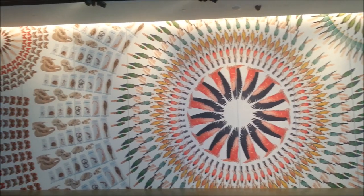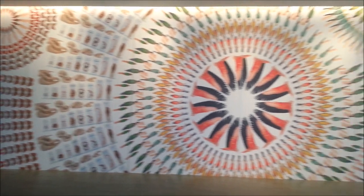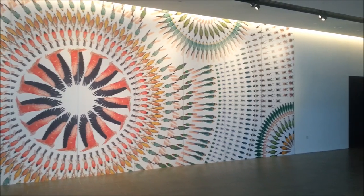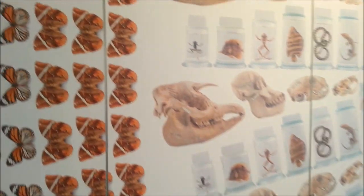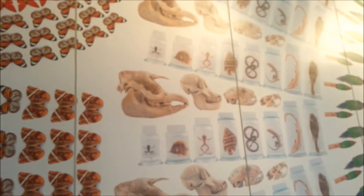This huge piece of artwork is the first thing that we see after entering the museum building. If we look closely, we'll notice that this consists of images of specimens from this museum.